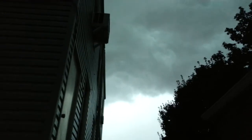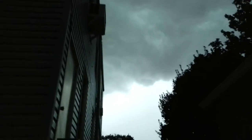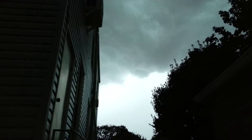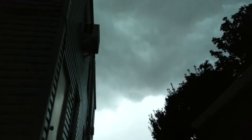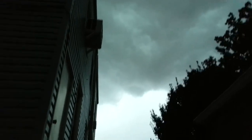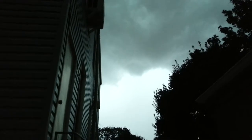Here comes the rain. We're almost there. Here comes the wind. Called it. You can hear the children screaming. And no, that is not a funnel cloud. That's just a low cloud formation. Oh shit! It's Old Testament God.